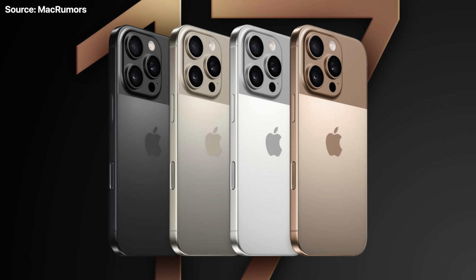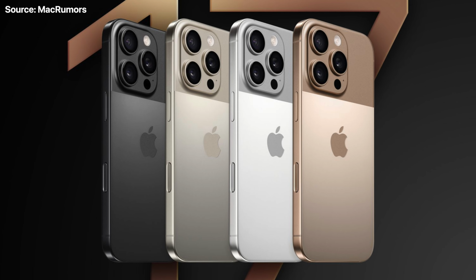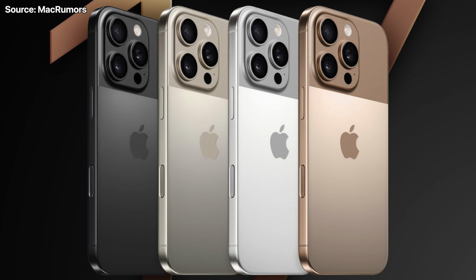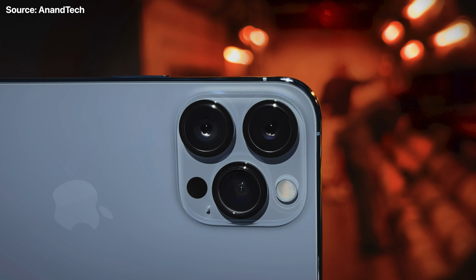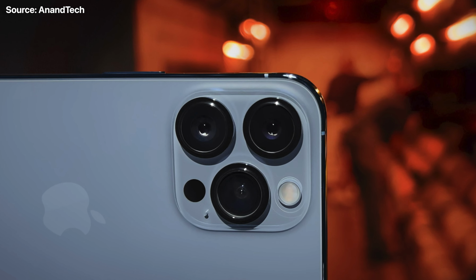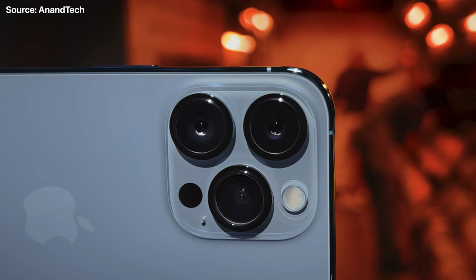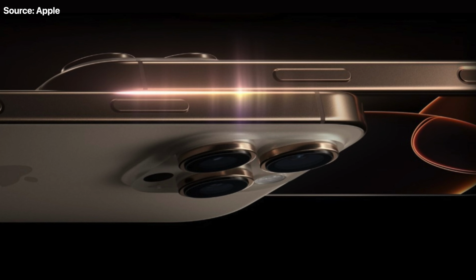So Weibo source Instant Digital essentially claims that Apple will be changing the appearance of the back of the iPhone, but the stove camera design is gonna stay yet again. Now, I'm not completely surprised by this because I had brought up in previous videos that the cameras are positioned in that way because they're an equal distance to each other, which of course helps you seamlessly switch between the lenses, but also spatial video is now a big feature on the iPhone, and the cameras are positioned in a specific way to work with that feature as well. So there's not a lot of freedom here for Apple to drastically change the camera module.